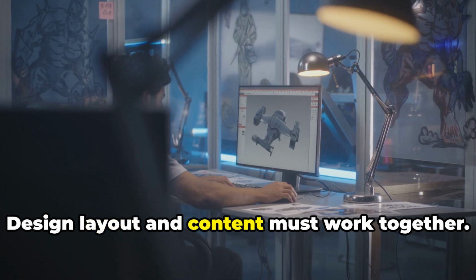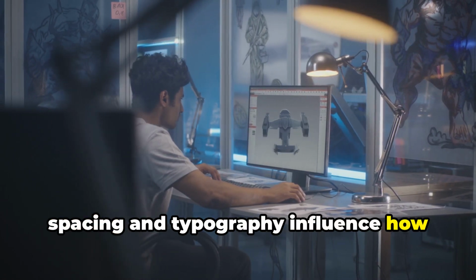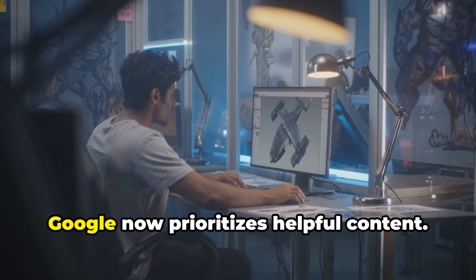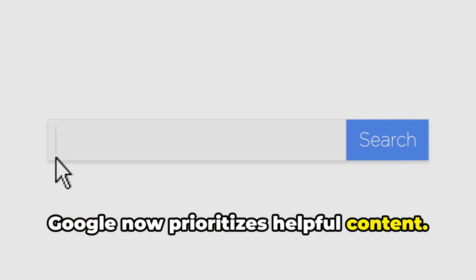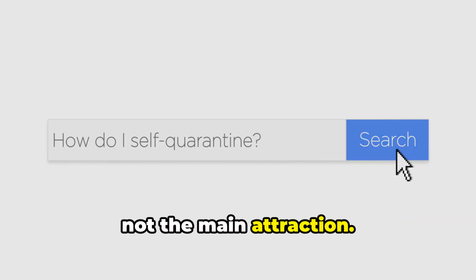Design, layout, and content must work together. For example, spacing and typography influence how users engage with keyword-rich headlines or calls to action. Google now prioritizes helpful content. Design with users in mind, using keywords as support, not the main attraction.